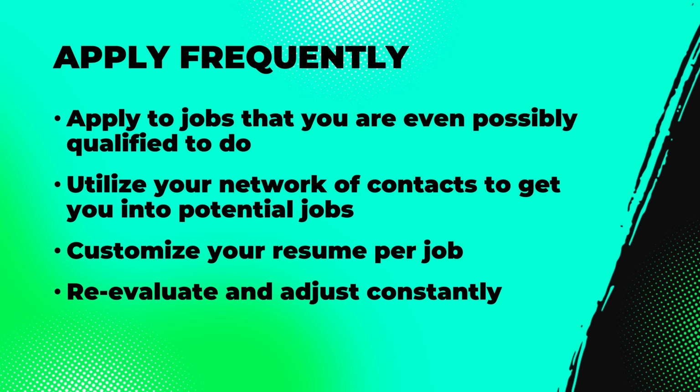And then reevaluate and adjust constantly. You always want to be saying, what could I do differently? What could I do better? If you have the opportunity to talk to a person after they reject you, take full advantage of that. Say, hey, could you let me know what it was that made you not want to move forward with me? Is there something I could improve? Is it something I could change? What was it that you wanted to see different?